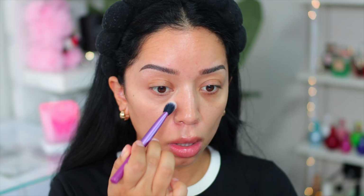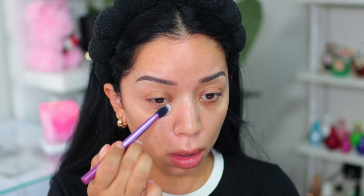If you are wanting something quick and easy, you're not really wanting to deal with corrector and concealer, just use this, powder it, and you will look so bright and awake. I've been using this one, not this one in specific, but I have one in my makeup kit, and every time I use it on my clients, they're like, what did you do?